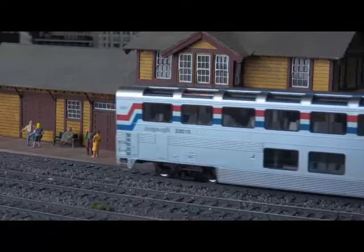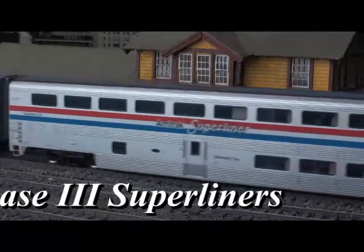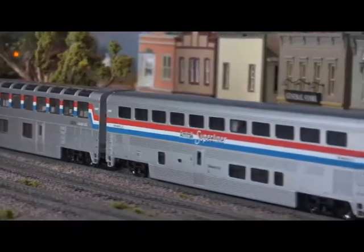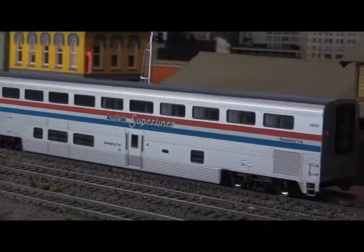And then there's Cato, whose latest offering includes Phase 3 superliners in Amtrak's famous cigar band paint scheme. Standard equipment on all of Amtrak's intercity routes since the early 1980s, superliners have long since become the public personification in many a person's view of America's railroad.